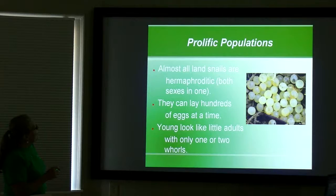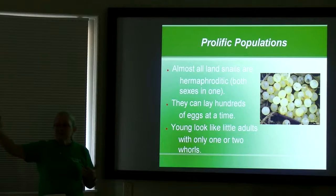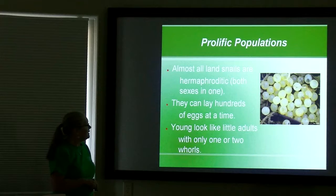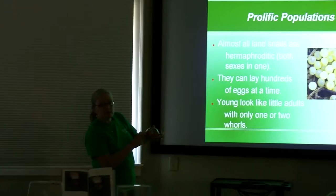They can lay hundreds of eggs at one time, and they can store the sperm for a long period of time, laying successive batches of eggs from one mating, so they don't have to mate every time. So they manage to reproduce quite well. The young look like little adults with only one or two whorls. They start here with a tiny little whorl, and they keep adding to it. So when they're hatched from an egg, all of them lay eggs, all the land snails, they only have one or two little whorls, and they start building on that. So, my model's falling apart.